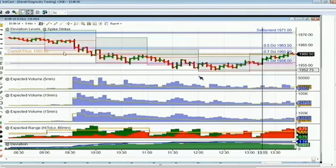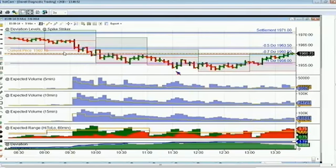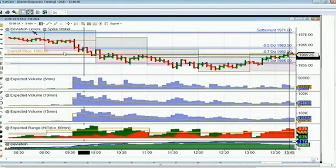I'm not going to try to force them. I'm not going to try to fight the trend. If it becomes one of those 2 or 3 deviation days, don't fight it. But don't be surprised if the market does bounce back up.